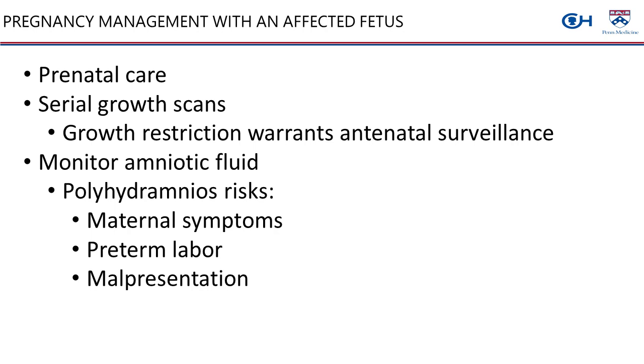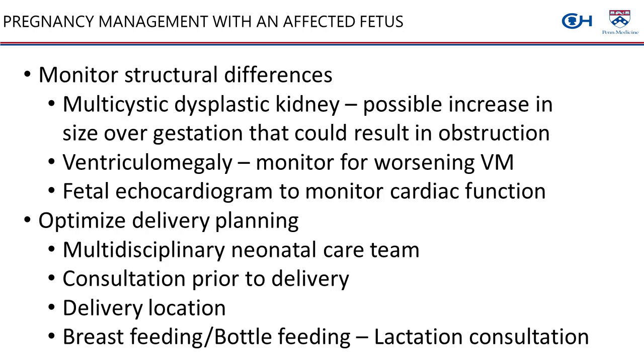At the time that we're monitoring the growth of the fetus, we're also monitoring the amniotic fluid, looking for any development of polyhydramnios or increased amniotic fluid, because we know that this could potentially negatively impact the pregnancy. Too much amniotic fluid is a risk factor for preterm labor and early delivery. It can also result in the baby more likely to be malpresentation, meaning breech or transverse, and mom needing a C-section at the time of delivery. And then also, if there's significant polyhydramnios, mom can have a lot of symptoms related to this, such as shortness of breath, difficulty doing exercise, walking around the house, difficulty sleeping, difficulty eating, those sorts of things.